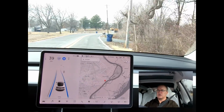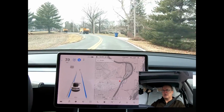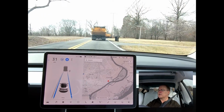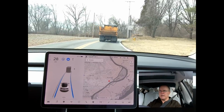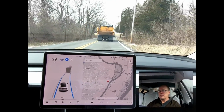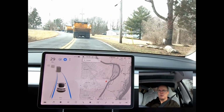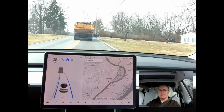So here's a little S curve. She's still maintaining her 39 miles an hour. And now she's slowing down for the trucks in front of us. So exciting that she has done so well, much better than previous versions I've seen. And so hopefully these were some of the improvements that came into effect in the 2021.4.10.